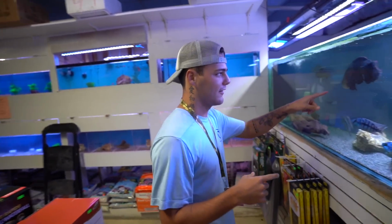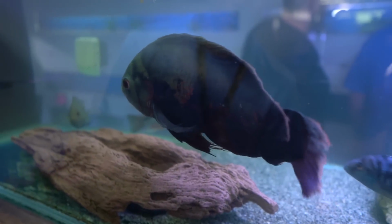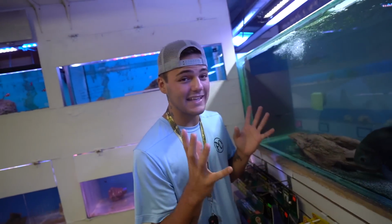So we're just taking a walk around other than just shopping, and look at this. This is a long fin tiger Oscar. Like, honestly, the coolest thing ever. I love it. Long fin Oscar right there. Wow, oh my gosh. That's really hard not to leave with, but unfortunately I don't have a big tank yet ready.